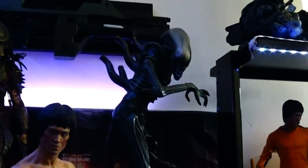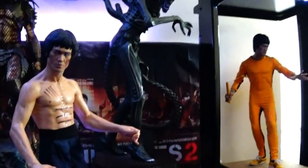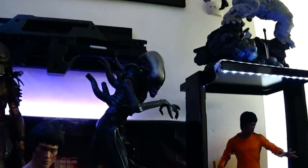The ECC one, I think a lot of people like. Yeah, I know the one you mean. I'm not a big fan of the pose on that one. No, I like this one. I think this is nice. But the ECC Sideshow one is fantastic. Right, we're almost done.